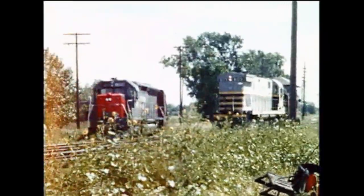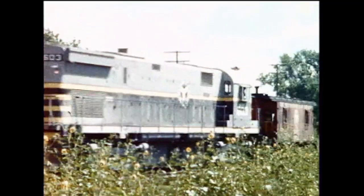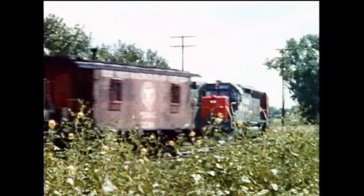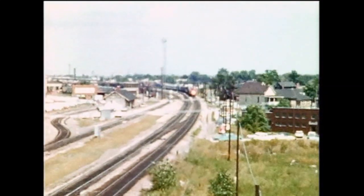A new Southern Pacific locomotive, headed west for delivery to its owner, is on the interchange track with the Wabash and the Belt Railway of Chicago at 100th and Ridgeland Avenue in Chicago Heights in 1964.